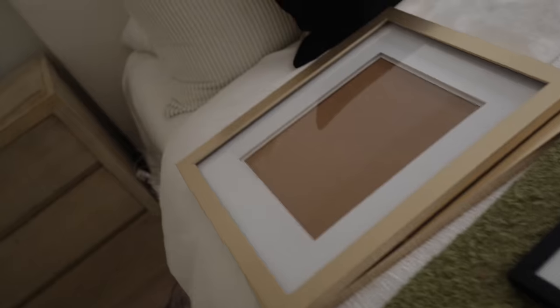I have these two picture frames. You guys know these were used before. And now I'm trying to figure out if I'm going to use them again for this. Maya, why did you put this upside down? Hold up. There we go.